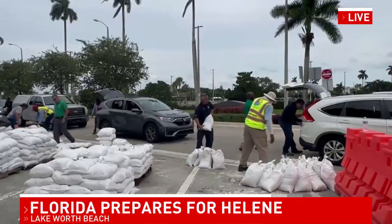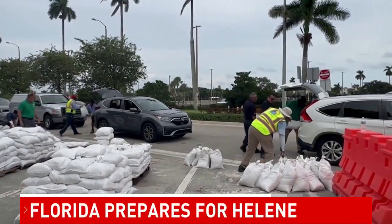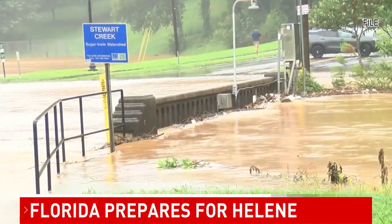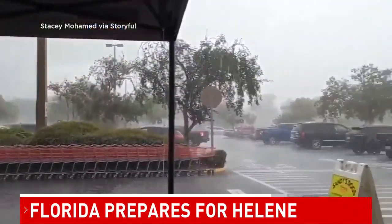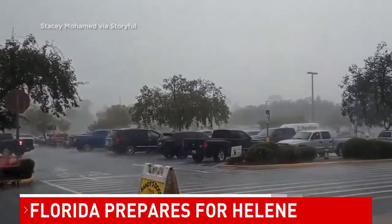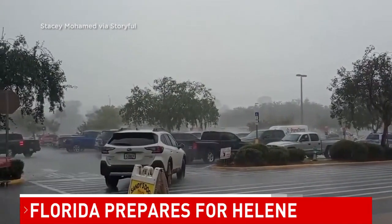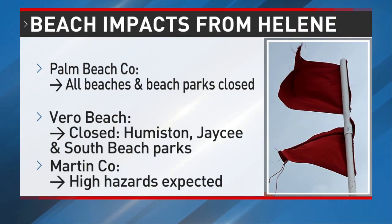Now, Hurricane Helene is expected to make for some really rough and potentially dangerous conditions out here on the beach. The biggest threat in our area is going to be the strong threat of rip currents as well as high surf. We're talking up to 5 feet in Palm Beach County and then up to 9 feet of high surf along the Treasure Coast. Now, here in Palm Beach County, they're going to be closed for at least today.